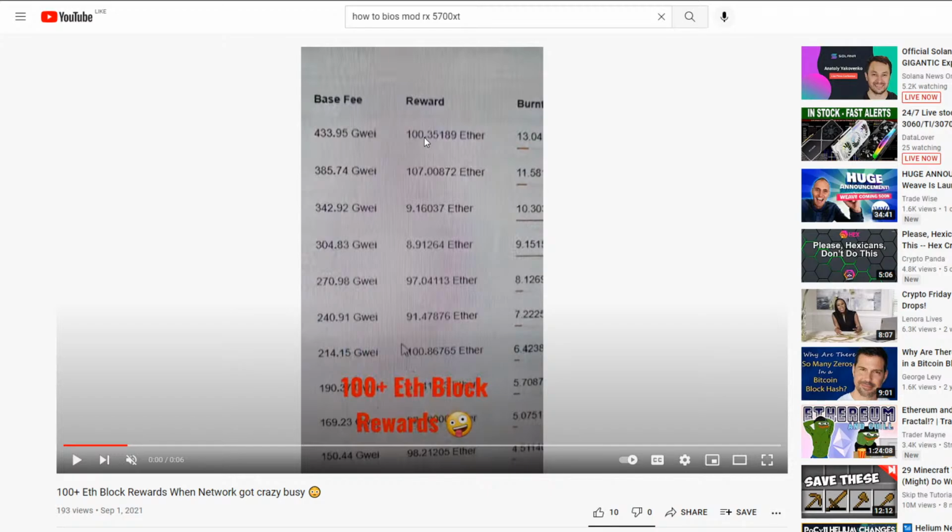So let's say in a theoretical world where all the blocks are only worth 2 ETH, then yes, it shouldn't theoretically matter which pool you mine to, because at a certain point you're statistically supposed to hit a block. Let's say you have 3 gigahash, statistically speaking you're probably going to hit a block within a month or something like that.